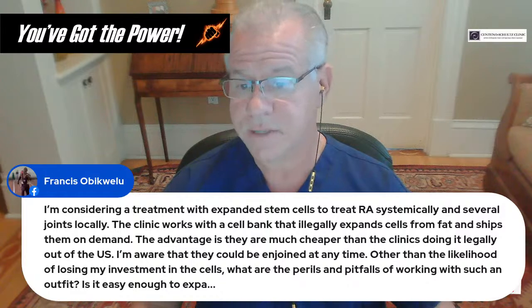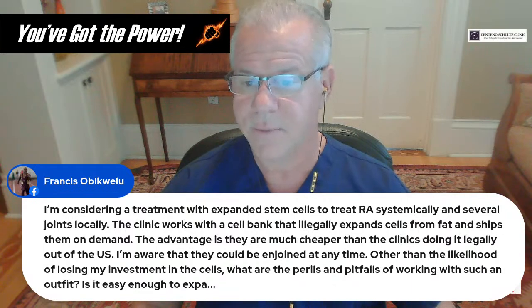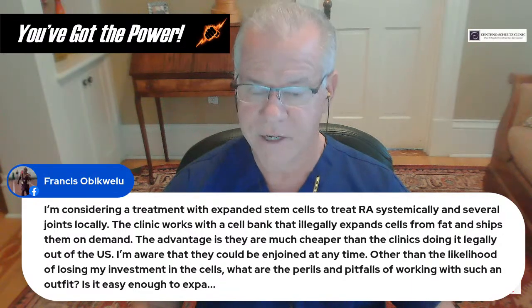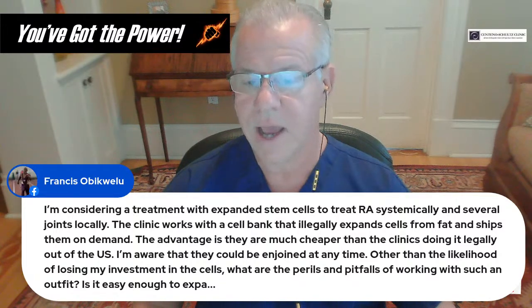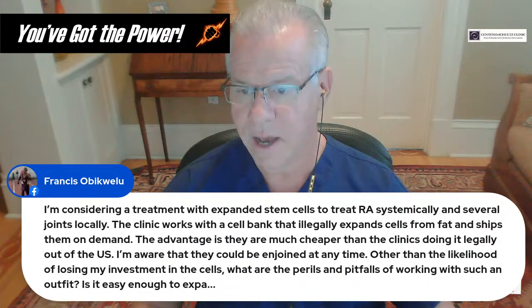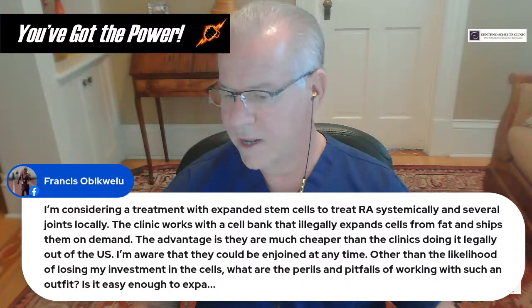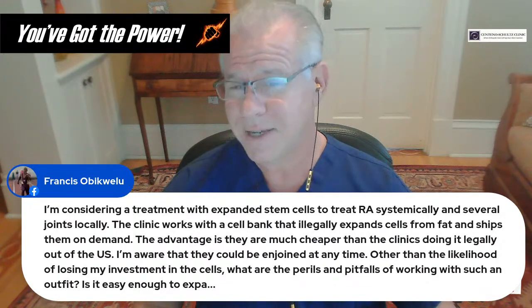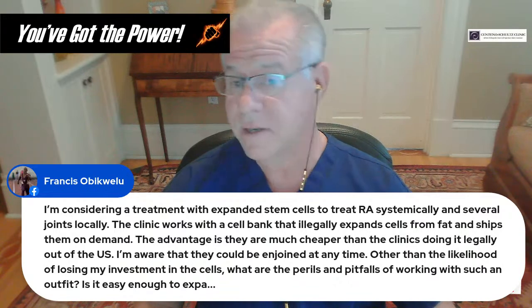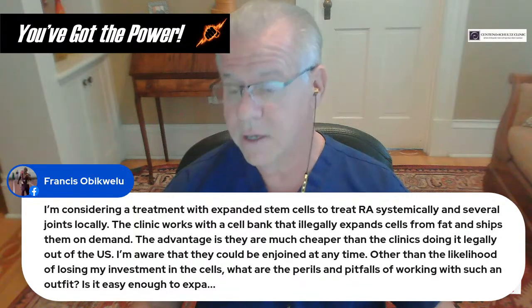Francis: I'm considering a treatment with expanded stem cells to treat RA systemically and in several joints locally. The clinic works with a cell bank that illegally expands cells from fat and ships them on demand. The advantage is they are much cheaper than the clinics doing it legally out of the US. I'm aware that they could be enjoined at any time. Other than the likelihood of losing my investment in the cells, what are the pros and pitfalls of working with such an outfit? And I think some of it got cut off, but I'll answer what I have here. The biggest pitfall would obviously be making sure that they're actually doing what it is they say they're doing.